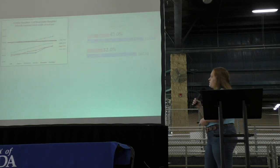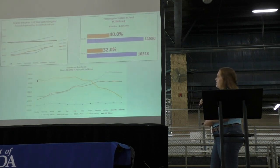And then this is just visuals of everything I talked about. The female slaughter, you can see this, there we go. This blue line is 2023, and then these are the other years of our last expansion, so you can see we're not in that realm yet. And then this is the percentage of heifers on feed, currently at 40%. During the last expansion, they were about 32%.